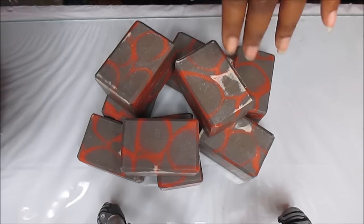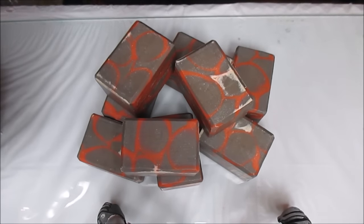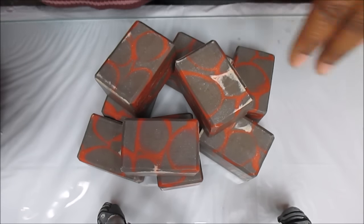I'm going to pack these orders and finish cleaning and whatever else may come through. I have to finish up a custom order of bath bombs that I had.